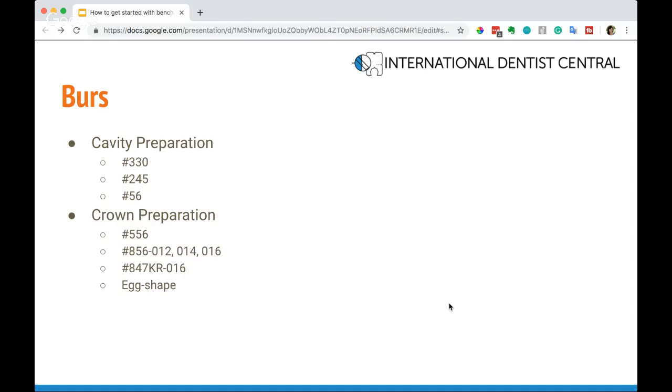Burs. For cavities, you need 330, 245, and 56. Get those 3. For crowns, you need 556 for the occlusal of molars and premolars, 856, get 0, 1, 2, 4, and 6. For your chamfers and your interproximal reduction, 847 KR, 016 for your shoulder, and your egg shaper. This is a simple setup. It's everything you need. 556 is different from a 56, okay? They're separated for a reason. Do not just buy one or the other. You need both.